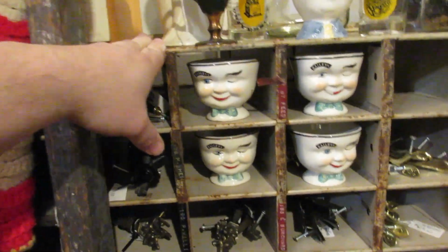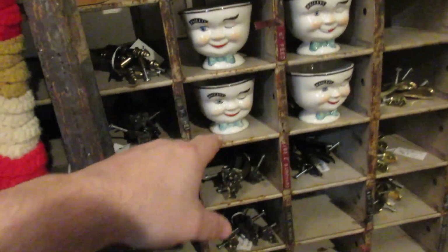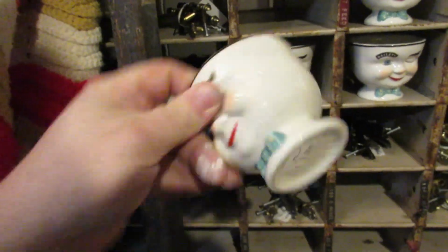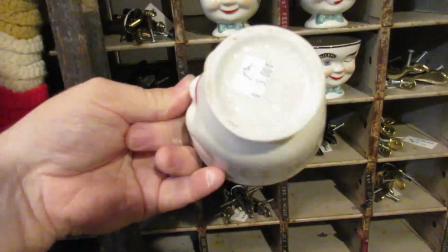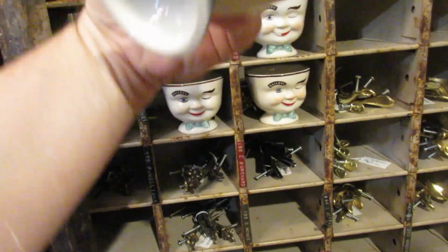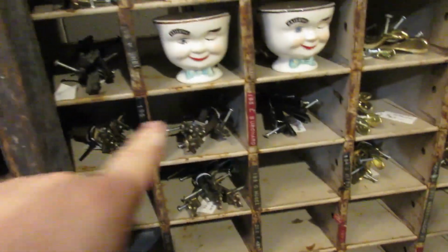This is actually sold. This rack's been sold forever. Here's my big owl. That's really cool. Little Winky Bailey's little coffee cup. Somebody asked me how much they were, and they are $3 a piece apparently. They have them at $3 a piece. That's my buddy Paul. That one's $4 because it's a little bit heavier duty, and got some hardware in there.